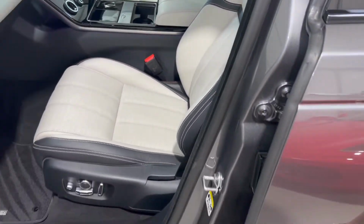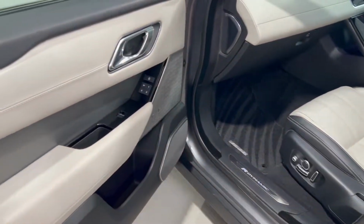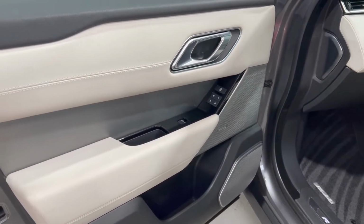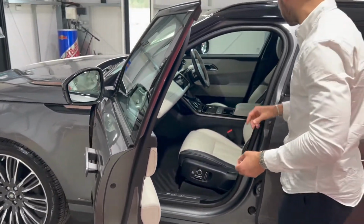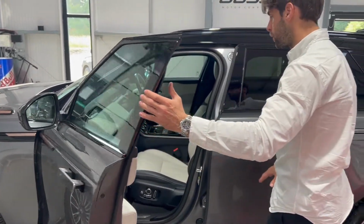And I think that makes a big, big difference in one of these cars. Really opens up the interior, makes it feel bigger than it is, obviously, because you've got this bright interior. It's not all dark inside. And the beautiful piano black wood.